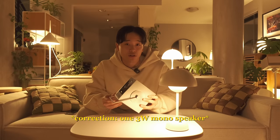So with all that being said, who do I think this projector is for? I would say if you're someone who's a videophile, I don't think that's the right word, but basically someone who cares a lot about the picture quality, I would say maybe this projector isn't for you. There are definitely other options on the market that I feel like provide a more clear picture.